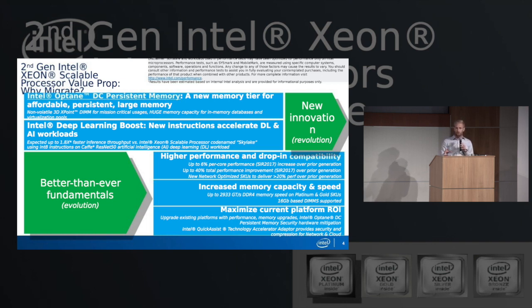Cascade Lake, this second generation product, second generation Intel Xeon Scalable processors, they are pin-to-pin compatible with the prior generation. So for OEMs and our customers who have invested a lot of money validating those platforms, the prior generation, they're able to use that existing platform, that board, and it's drop-in compatible, so they don't have to make significant investments.